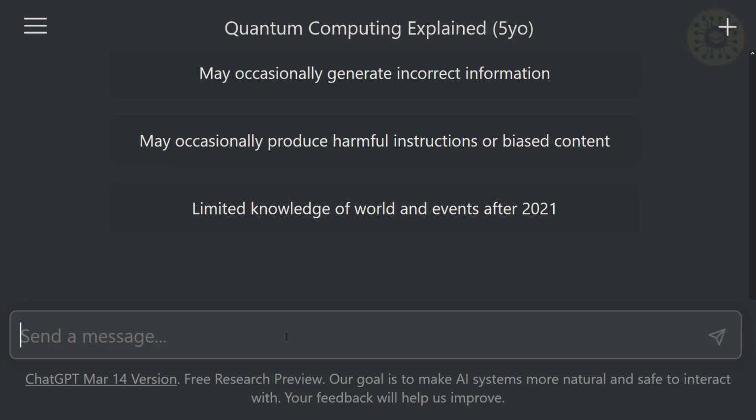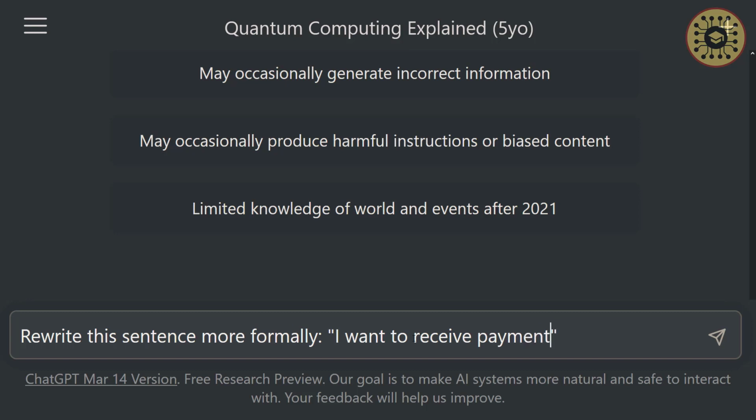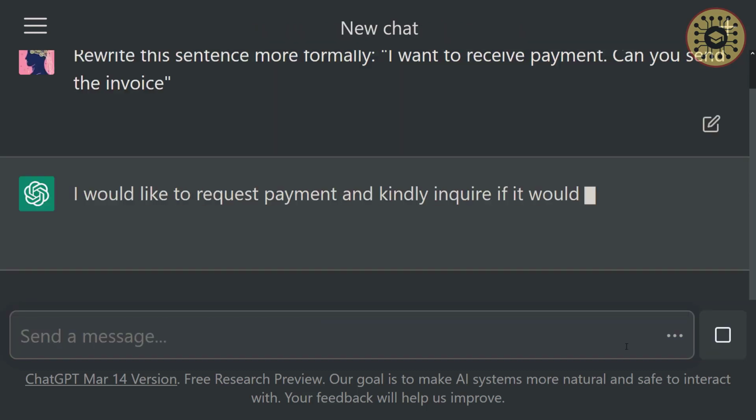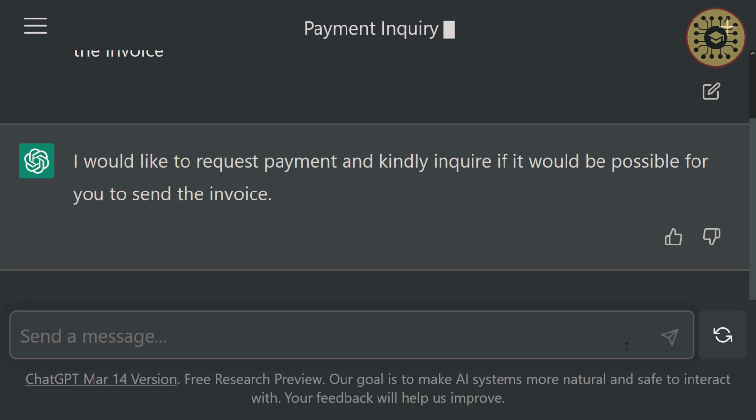Let's show this. Hey ChatGPT, rewrite this sentence more formally. I want to receive payment. Can you send the invoice? As you can see, it wrote this sentence in a more formal way in seconds. Awesome. You can also use ChatGPT for things like correcting grammar, making the text more fluent, or translating. Okay, you've seen how to use this tool for language.